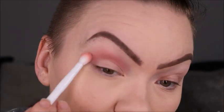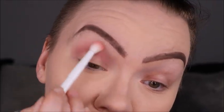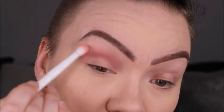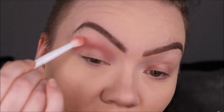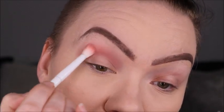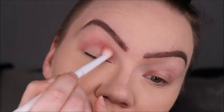Okay, Lise, I see you. I'm gonna buff her out just a little bit. I'm really loving this palette, as nude as it is, but look at the blend, like, oh, I'm dying. This is just too easy.